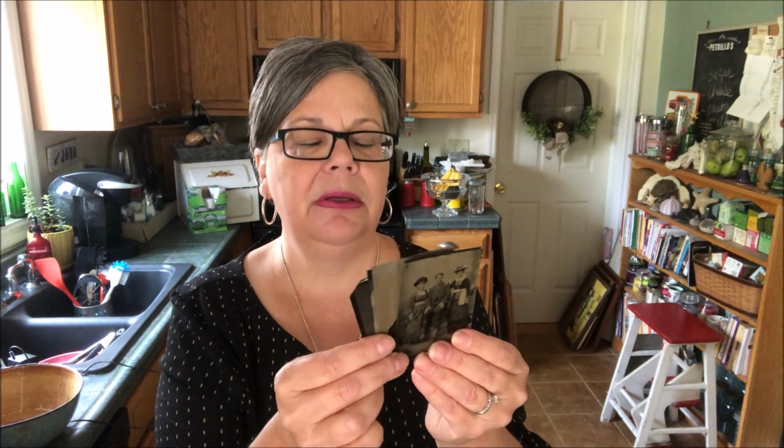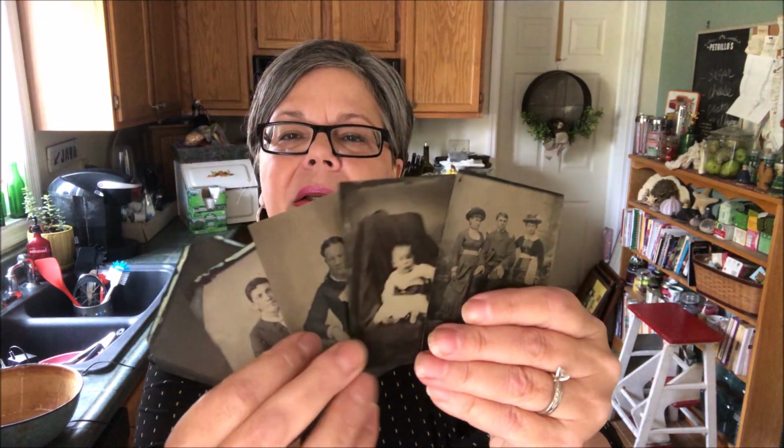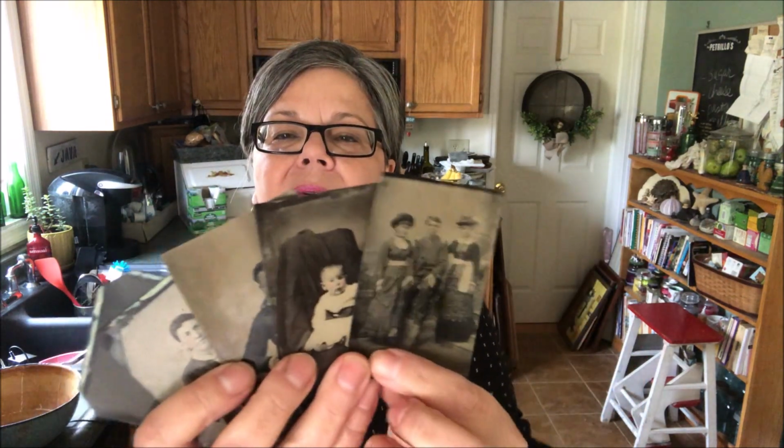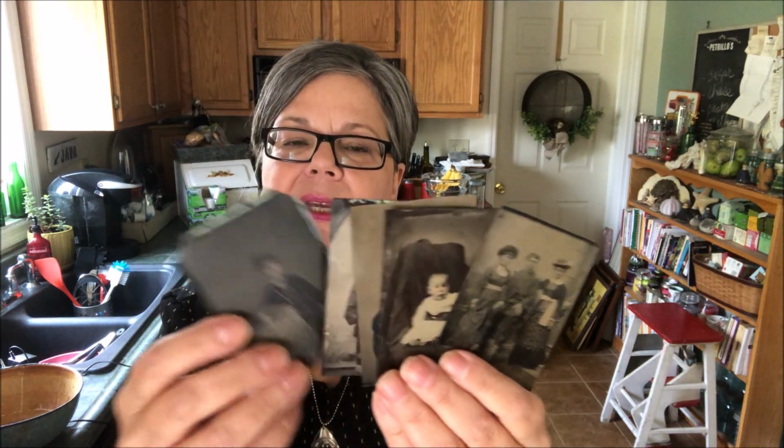At an estate sale, I picked up some daguerreotypes. Hope I'm saying that right. These sell for about $10 to $12 each. These are nice because they are quite clear. You can really see the images. Sweet little baby and grouping there. Like I said, they sell for about $10 to $12. I paid $4 for the 5 daguerreotypes and the case.